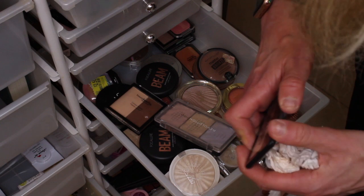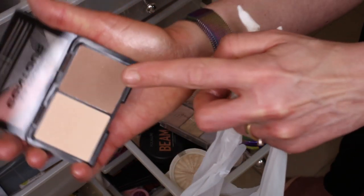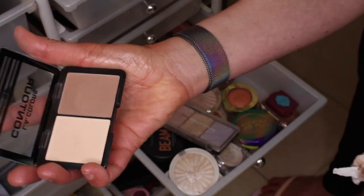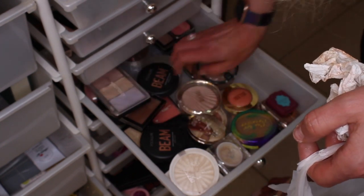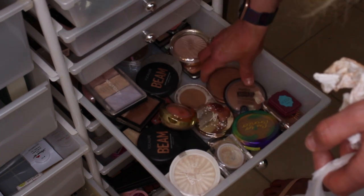This one I can throw away. I don't really like this that much. The contour and highlight. I think I like Beauty Benefits better. This has almost no color payoff, LA colors. All right, finally I trashed something. So let me see which ones I need to throw away.